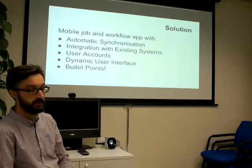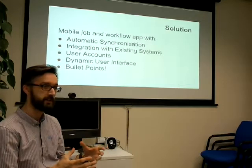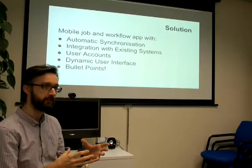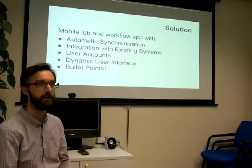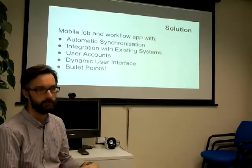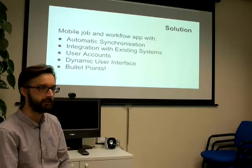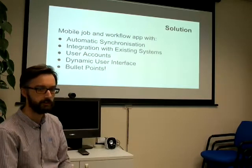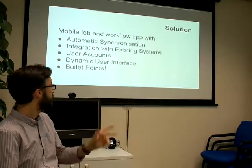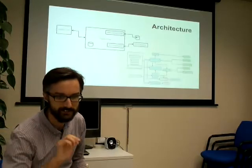And whilst initially they wanted it to do the home fire safety checks, they had a number of other use cases they wanted to do. So they wanted to be able to handle more than one workflow essentially. So it would need to have a dynamic UI, so it wasn't hard coded, just doing the one set of questions and bullet points.